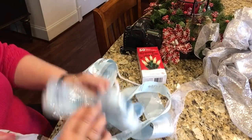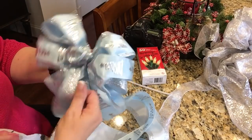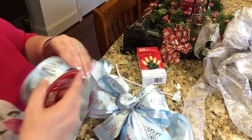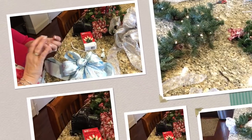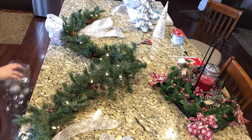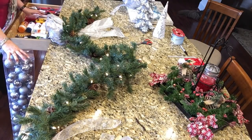Okay, now we're going to move the camera and I'm going to go over here. That's about all I need to do other than just set stuff into place on top of that hutch, which I'll do when I get out. Okie dokie, I'm back. And here's a better look at this lit garland here. I've got to find my snippers.